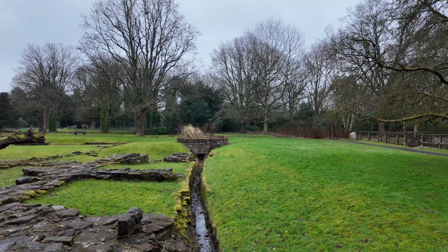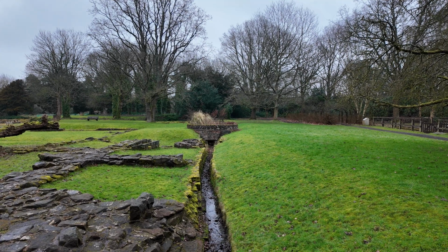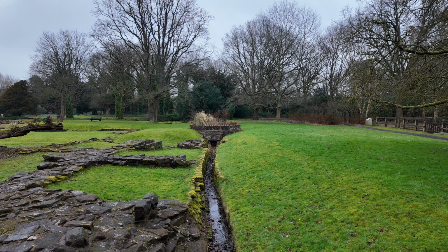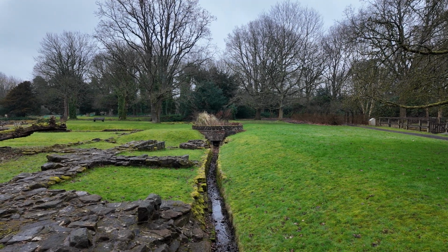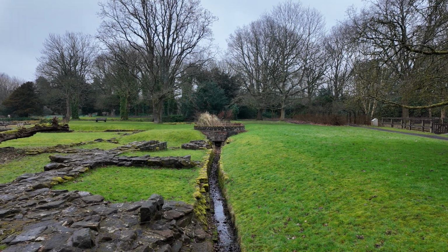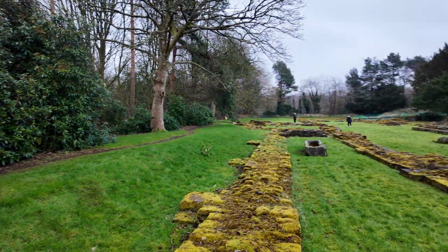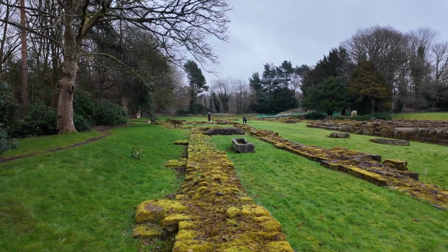So this here is the monastic drain. This drain was built in the 14th century, replacing an earlier flat-base drain. It serviced the Reredorter, a communal toilet or latrine, as well as taking roof water and waste from the kitchen. Interesting.